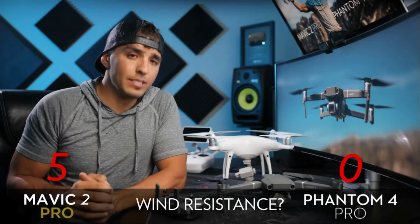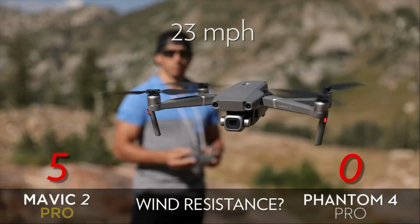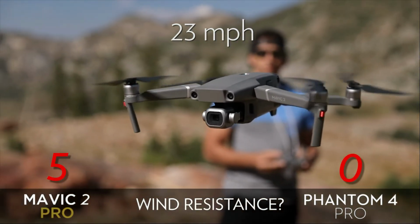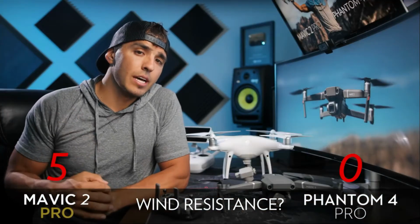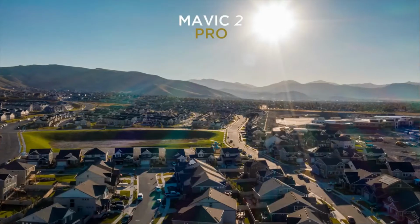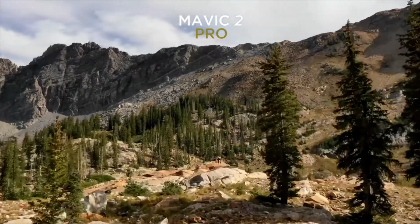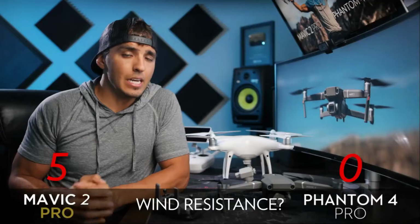Next test is wind resistance. They're both rated at 23 miles per hour wind resistance, so as far as being able to function in the wind, they both do a great job. But because the Mavic is a little bit lighter, it does get thrown around a little bit more in the wind, especially while doing slow moving shots like a hyperlapse, so I'd have to give a slight advantage to the Phantom, but again, not much.